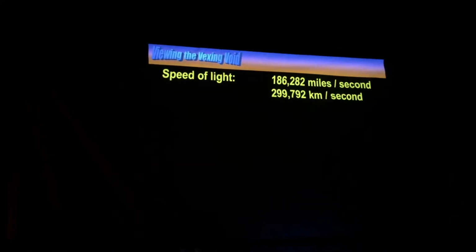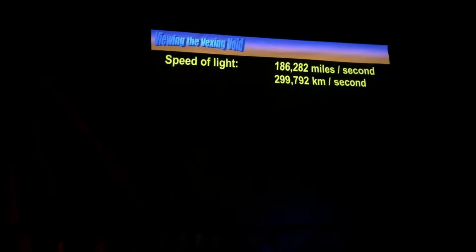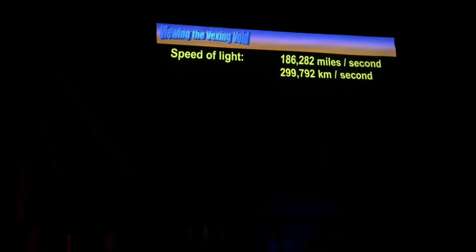The other way we measure the universe is using the speed of light. Anybody happen to memorize this number? I'll take it. 100,000 kilometers is close, but you round it up. Yeah, see, he already knows. Maybe the rest of you haven't figured this out.